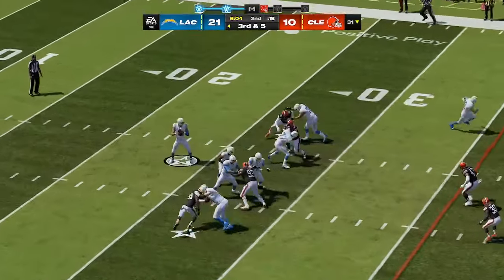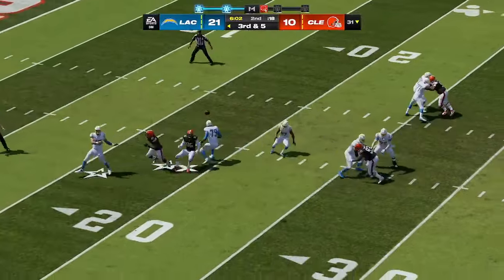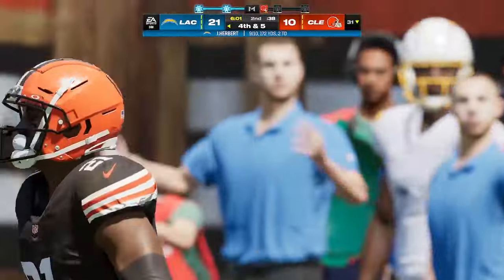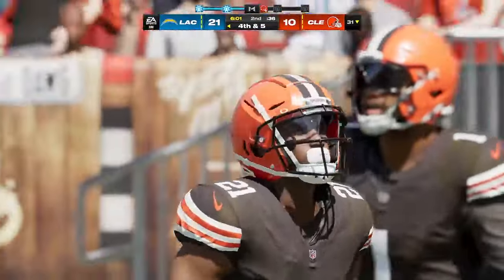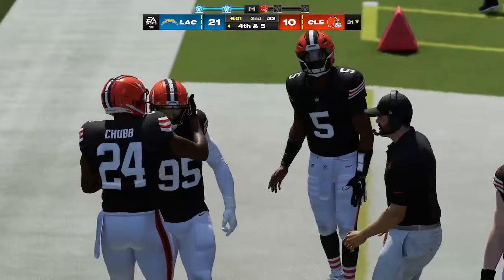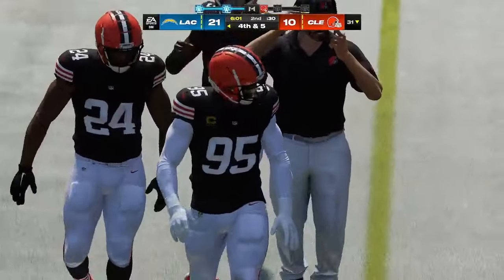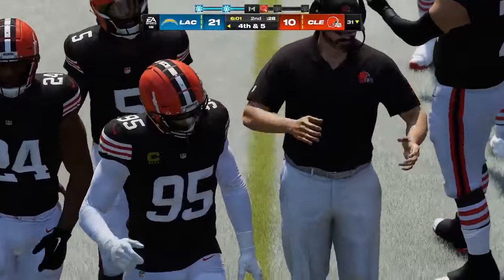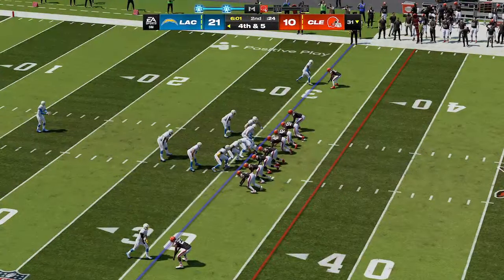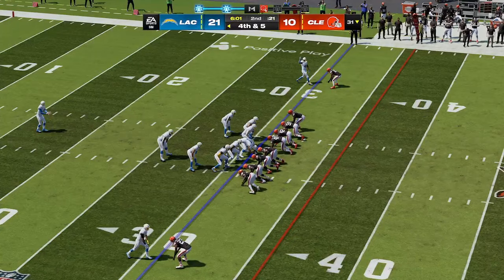Now it's Herbert. He throws it on the move, but can't connect as that falls incomplete. That might be the 3rd down stop that they needed, because they've had a lot of trouble slowing down this offense in the first half. This might be their opportunity to get off the field. On 4th down, J.K. Scott ready to punt it away.